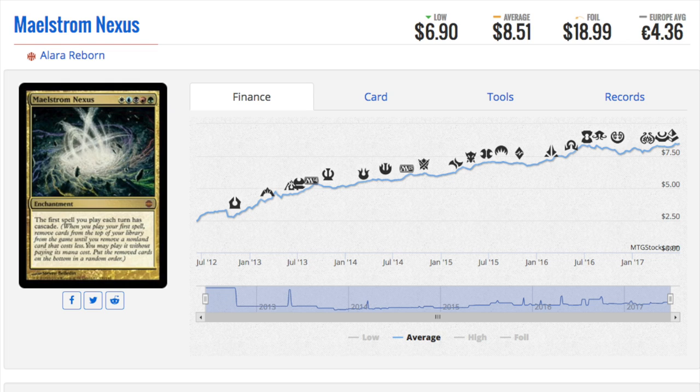Hey guys, today I'm going to talk about 8 cards that have gone up, up, and up. These cards have something in common. They have shown steady growth and have been played a lot in EDH.